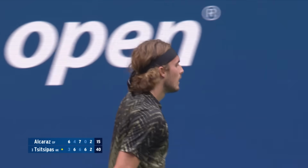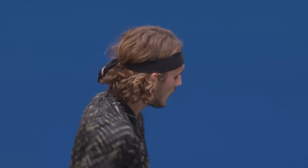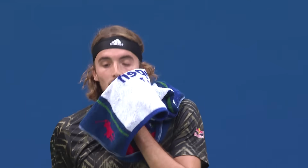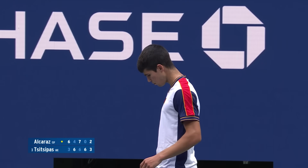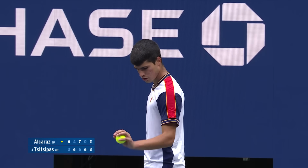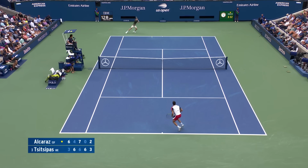Again, Tsitsipas nudges ahead again. New balls, please. Tsitsipas leads by 3-2. Final set. He's done a good job so far in this deciding set of digging in. Carlos Alcaraz, the 18-year-old from Spain. He's got the new balls, hoping to level the scores once again. 2-3.